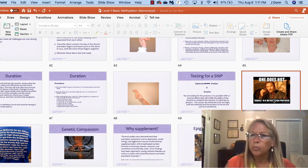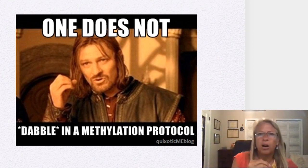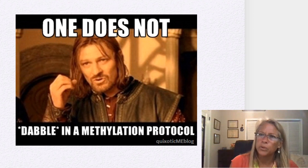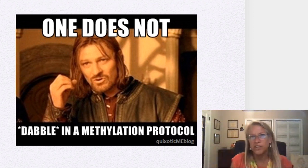A couple other little points here. One is that one does not dabble in methylation. Here's the problem: when you start upregulating a particular enzyme, it's going to cause a change in function of another enzyme. They all interplay with each other, and you have to understand that. Trying to just work on one gene is very short-sighted. I see a lot of people trying to turn methylation on by giving somebody methylfolate, and I just cringe because there are so many things that are going to happen now. You've just turned on a whole bunch of knobs in the body, and you don't know the ramifications of that.